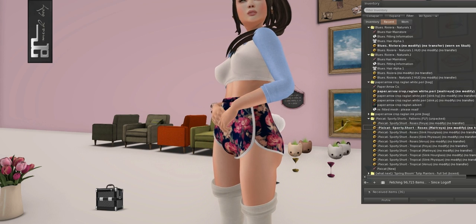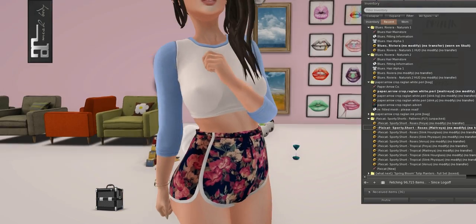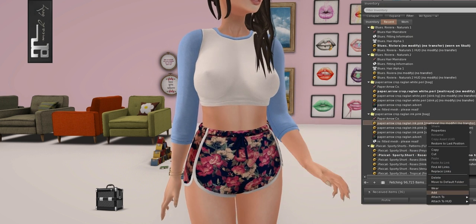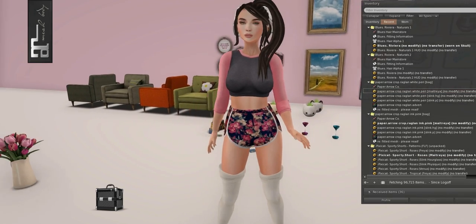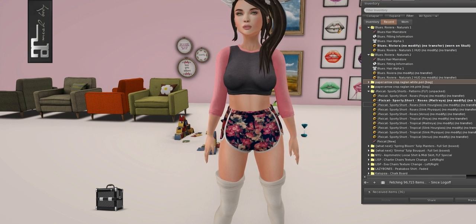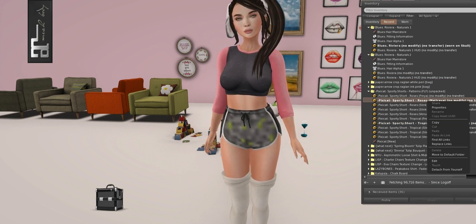So this is in white and periwinkle, so the sleeves are colored with a white shirt, little nip showing. And then we also have it in ink and pink. Ink pink. Look how cute that is. Oh my gosh, I love it. I love these shorts too. They have 2 different colors, so it was just 50 Linden for 2 different colors. We have it in roses and in tropical. This is the tropical one right here.